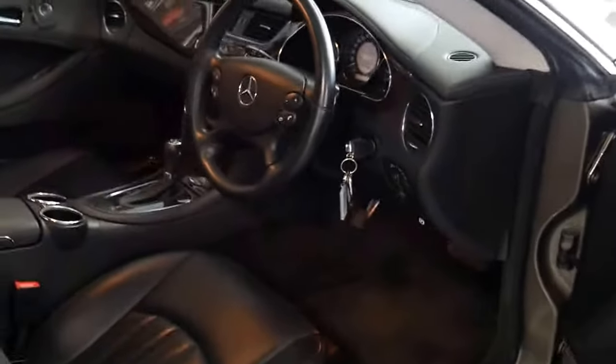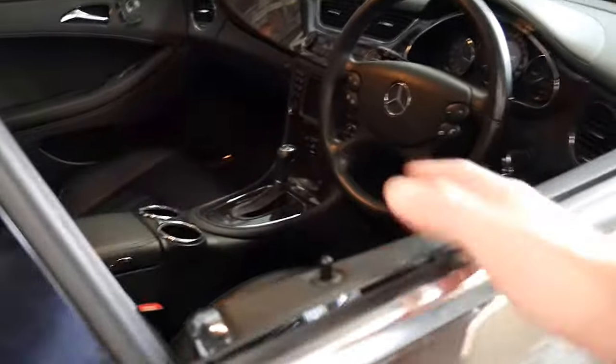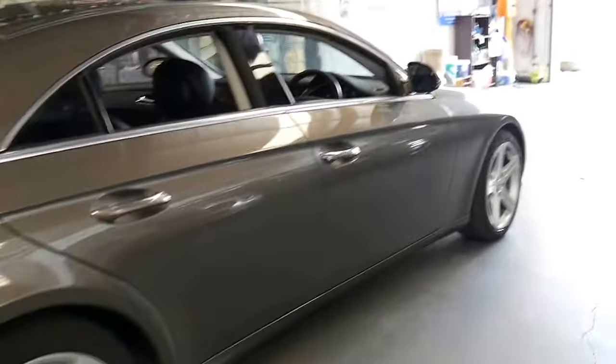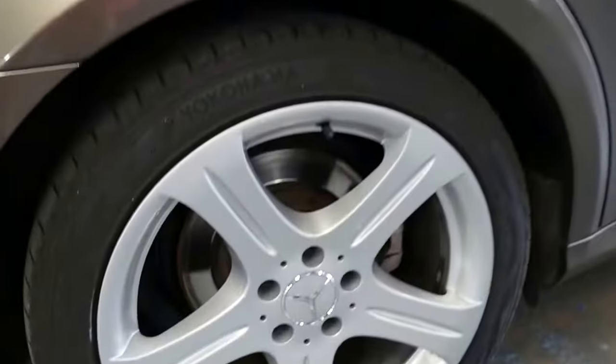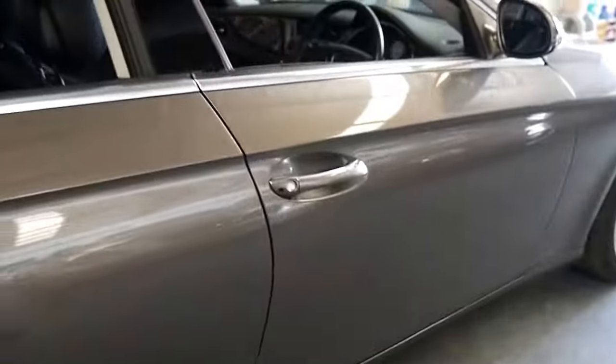But if you've been looking for a CLS350, I think you should definitely come in and have a look at this car. As I said, it would suit a fussy buyer. It's in great condition, from the wheels to the panels to the leather. And I think it comes in a great colour combination. They did come with some great features.